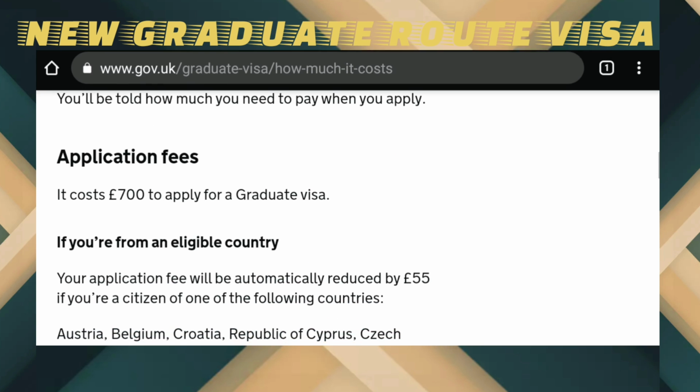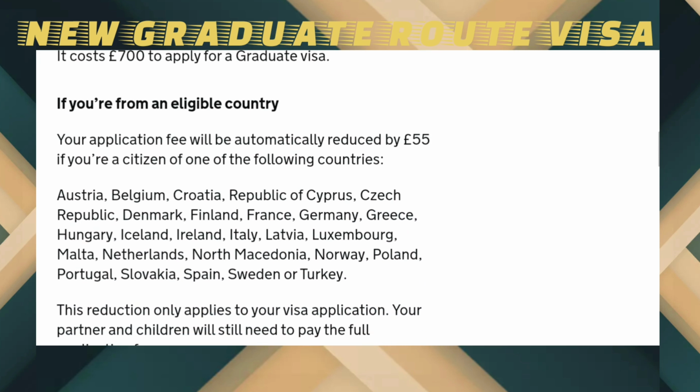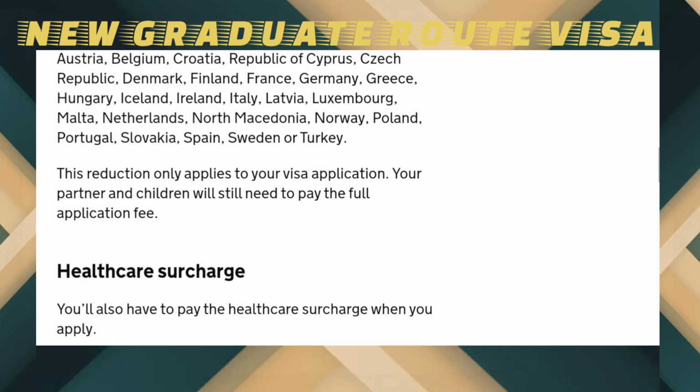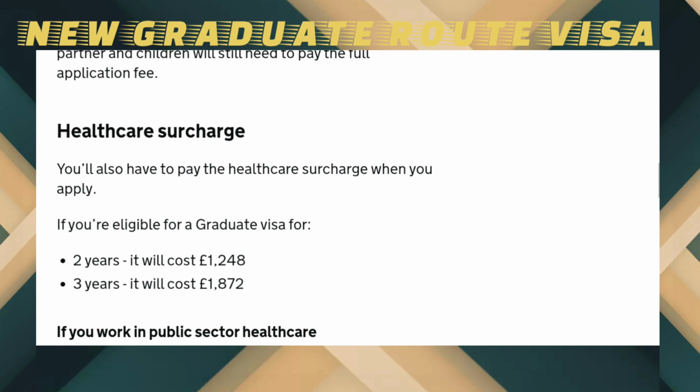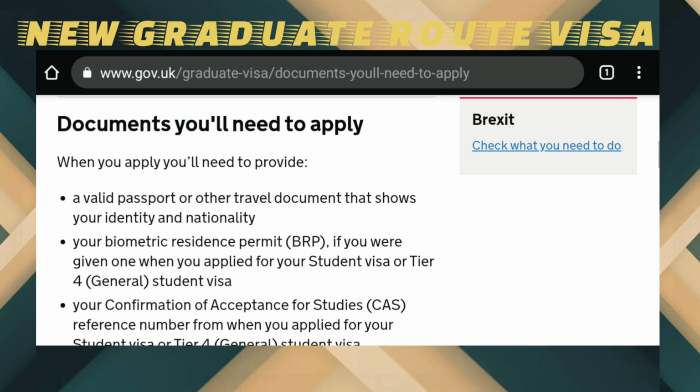The application fee for the graduate visa is £700. However, if you are from certain countries, you have £555 reduced from the visa fee. You also need to pay a health surcharge: £1,248 for 2 years and £1,872 for 3 years. If you work in the healthcare sector, you may not need to pay this, and you may be able to apply for a refund.